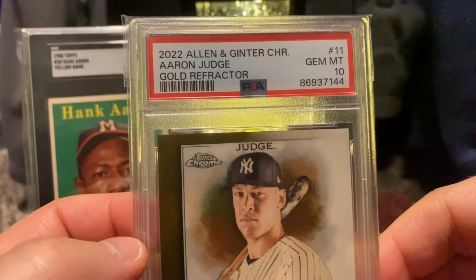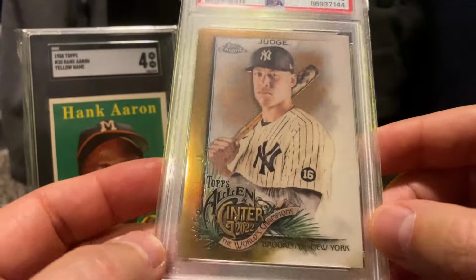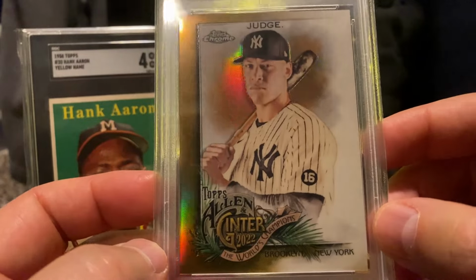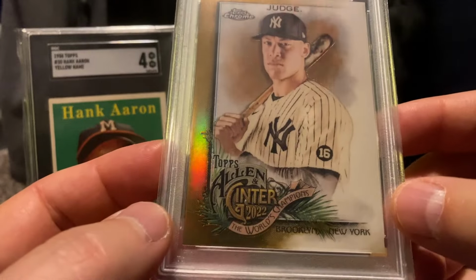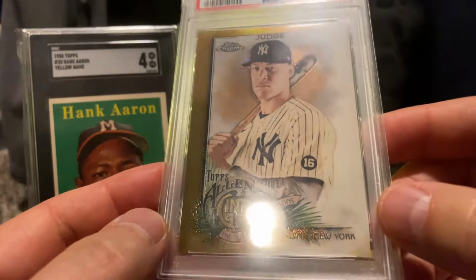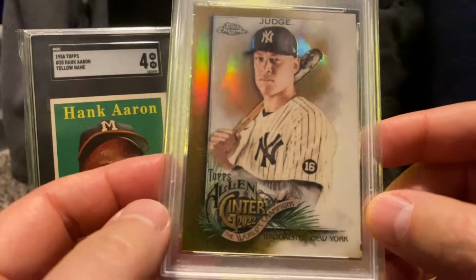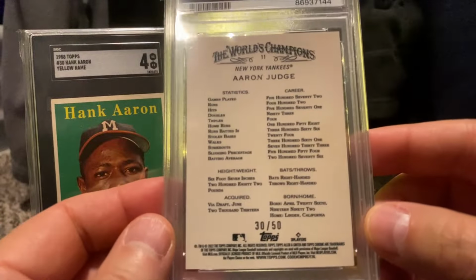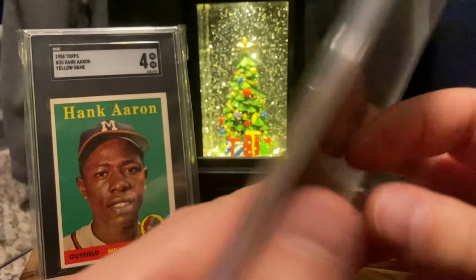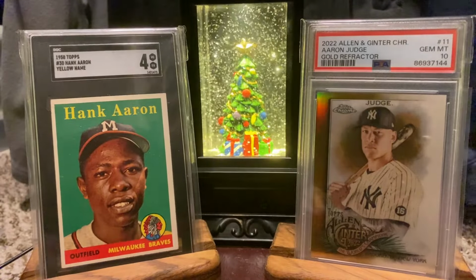Gem Aaron Judge Gold Refractor Allen and Ginter 2022. Not one of the image variations of Topps that I collect, of course, but I just couldn't resist picking this up some time ago because I thought it was so beautiful. And with all of this greenery down here, I don't know, just to me, just sort of had that holiday feel to it. Number 30 out of 50. And that is the 2022 Gold Refractor Allen and Ginter Aaron Judge.